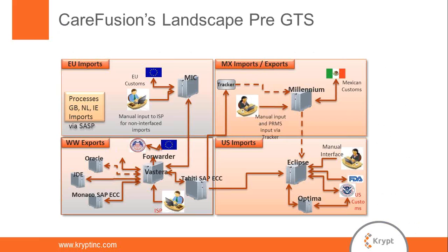So I spoke a little bit earlier about what our landscape looked like before GTS, right? A different system for European imports, a different system for U.S. imports, and our export system was TradeSphere or Vastera, kind of connecting into SAP. I wouldn't say we used any of the MDM inside of SAP. Most of these systems had their own mechanism for bringing in master data, but it was highly manual and suspect, right? A lot of capabilities to override master data values. So where we were automated and where we had self-filing, it wasn't the case that we let master data flow through SAP.